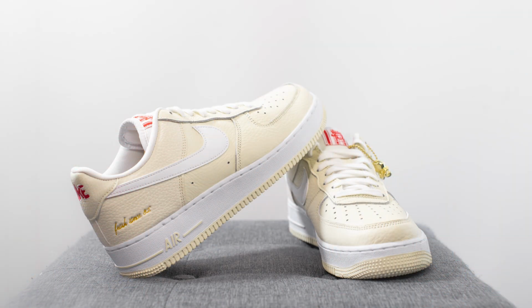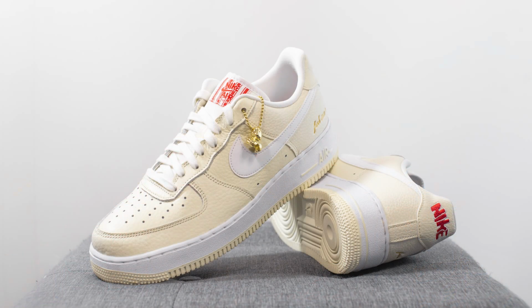Moving on to the topic of comfort, these feel like all your other Air Force 1s, so they're a pretty heavy shoe. There is some cushioning underneath the heel with the Air unit, but it's not going to be like a super soft, super well cushioned feel. But in terms of just an everyday casual use sneaker, these are going to be fine.